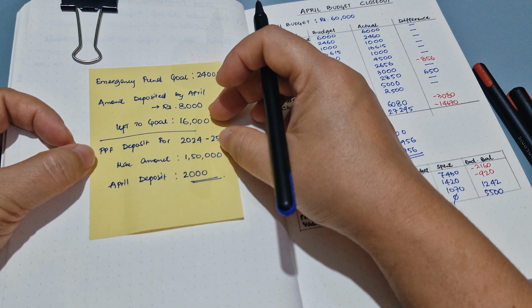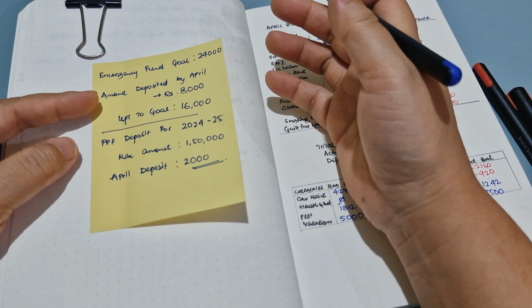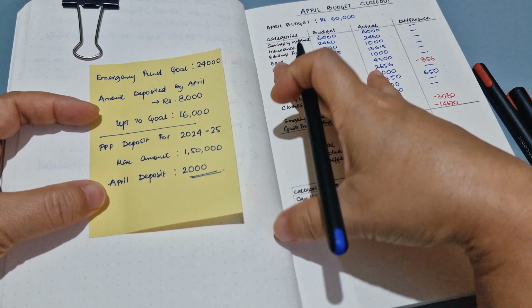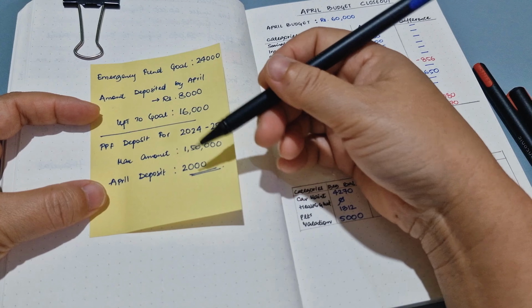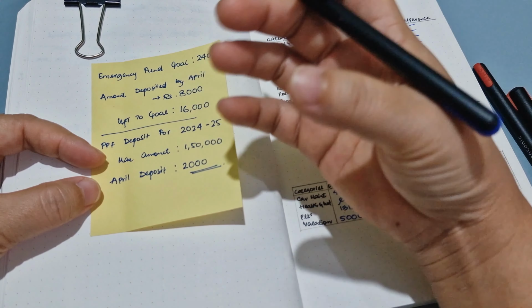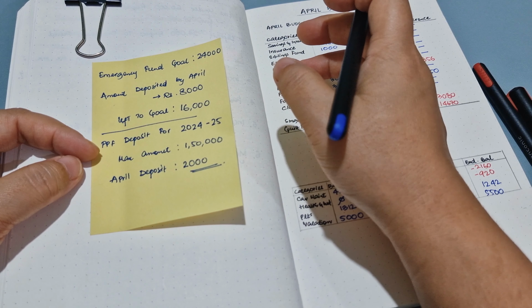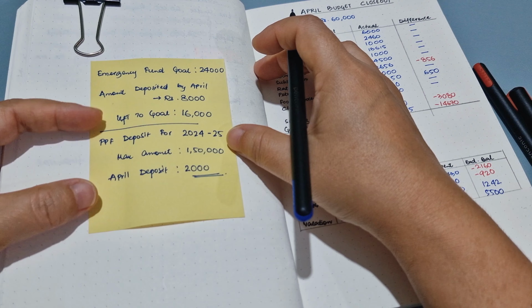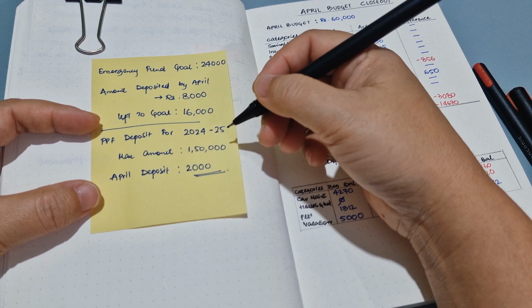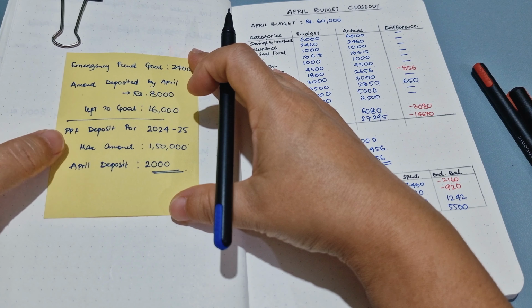And for my PPF deposit for the year 2024-2025, the financial year starts from April. So this year's first deposit was 2,000 rupees, and the maximum amount that one can deposit into PPF is 1,50,000. If I could max out PPF every year, that would be such a good investment. The return is guaranteed, and then you also earn compound interest on it. So this is my budget closeout for the month of April.